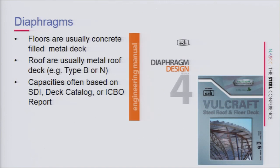First of all, at least common for what I see, the diaphragms, the floors, are concrete filled metal deck of some sort. So whether that's a non-composite deck with concrete on it, a composite slab, or whatever you have, it's usually some type of concrete filled deck. The roofs are usually metal roof deck, either type B or type N, and you usually base your diaphragm capacities off the Steel Deck Institute deck catalog or ICC-ES report or ICBO report for people that have been around for a while.